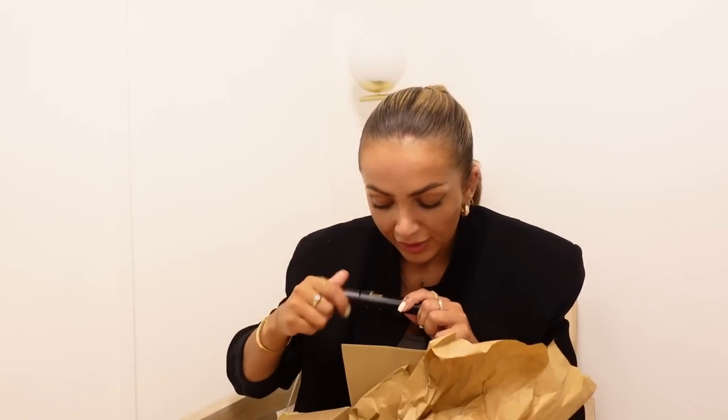I'm gonna try this. When am I doing a full face next? Over the next couple of days anyway, but this has been going viral, and when I spotted it on LF, I was like, I'm gonna get it. So it's the YSL Lash Clash, and this is in colour 2, which is their brown, and I am so excited to try it.